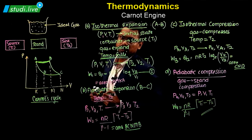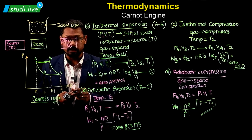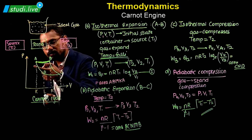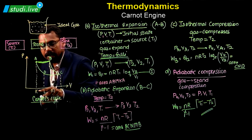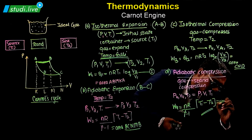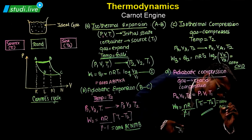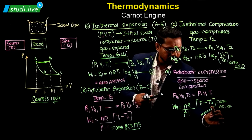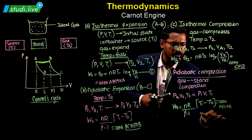So now we know that we do 4 forms of work. And if you want to calculate the area, it's the area under the curve DA, that is this value. It's the area ADLKA. Correct.